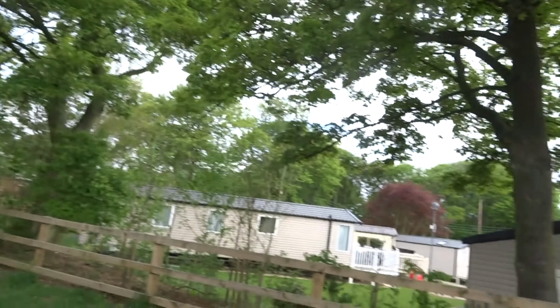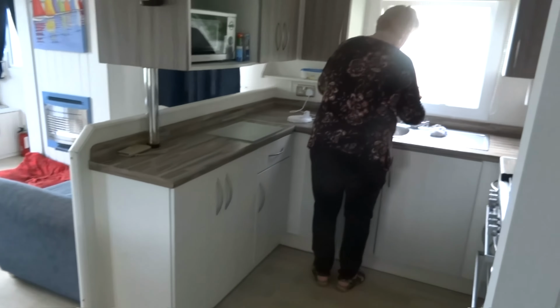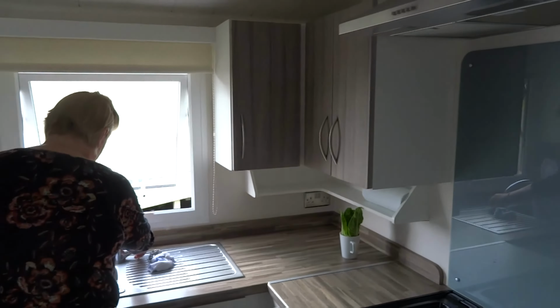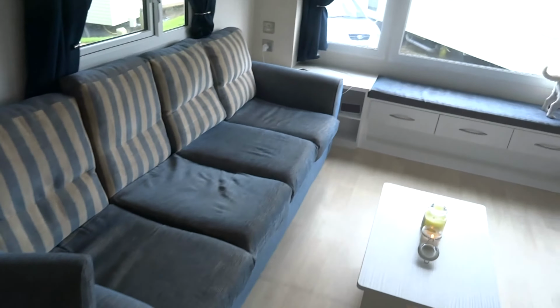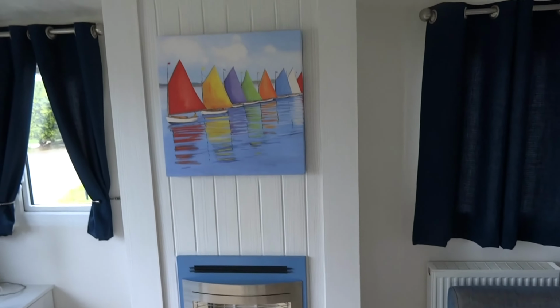Good morning, Beverly. This is the caravan. We're in a prestige caravan this year. Actually set in some pretty nice surroundings. So when you come into a prestige caravan, you have the kitchen directly ahead of you, which is where Mum is at the minute. Very nice sized kitchen. Dining room is here. Living room is very well put out. Loving that piece of artwork.